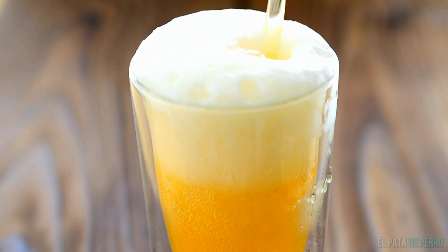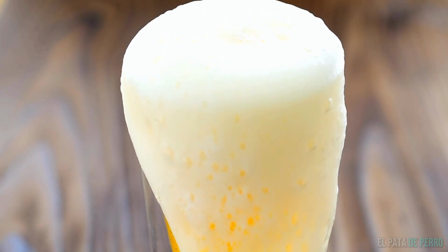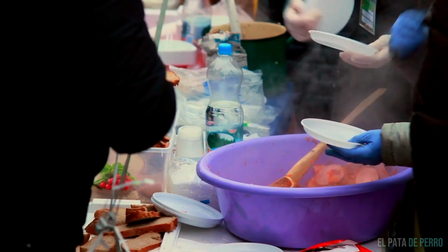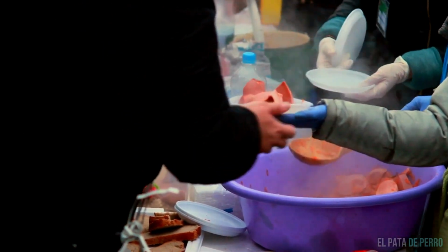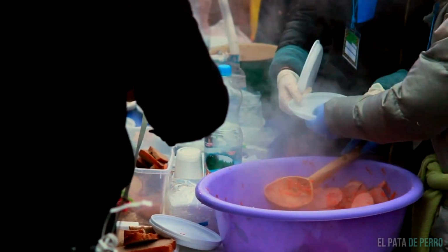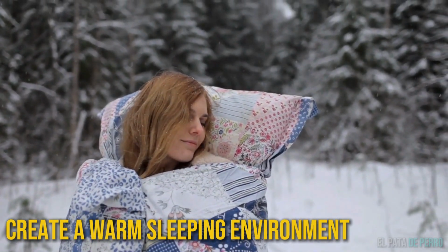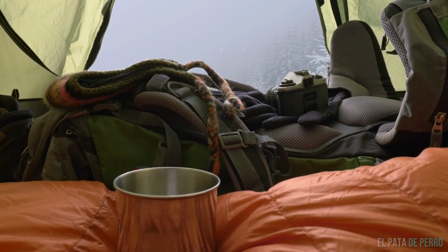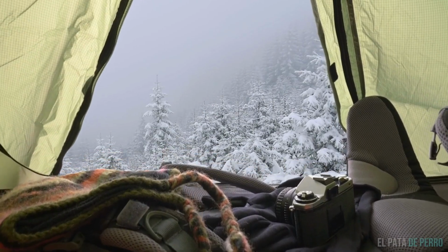Avoid alcohol, as it can impair your body's ability to regulate temperature and increase heat loss. In cold conditions, ensure that you're eating enough to fuel your body and support its ability to generate heat. Number 2, create a warm sleeping environment. If you're spending the night in cold conditions, creating a warm sleeping environment is crucial.